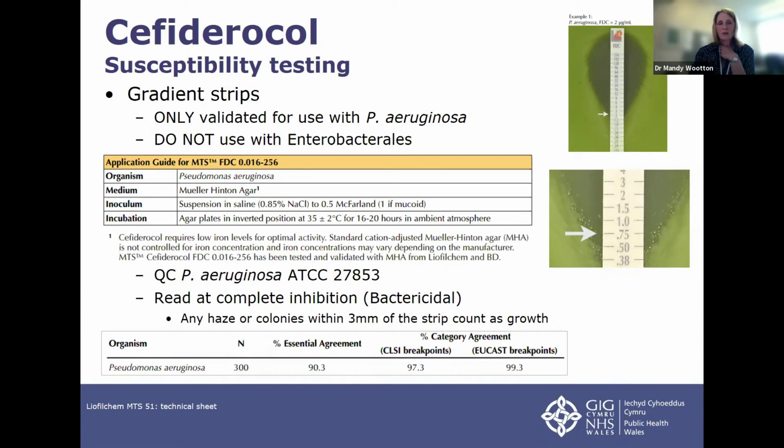The reason for that is that with most diffusion methods, including disc diffusion, people think that the iron is actually caught up and bound in the agar, so there's no need for iron depleted agar, because it doesn't affect the diffusion of the drug. You use the standard Pseudomonas aeruginosa QC strain, and this is a bactericidal drug, so you should read at full inhibition, which includes hazy growth and colonies within 3 millimeters of the strip. On the pictures to the right, the one below, you will see lots of little colonies floating around the bottom of the ellipse, and you count all of those little colonies.